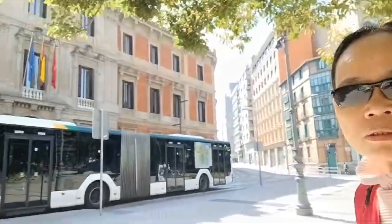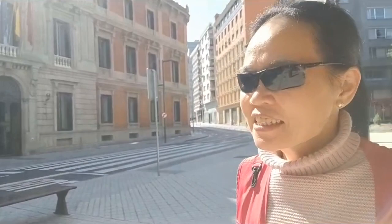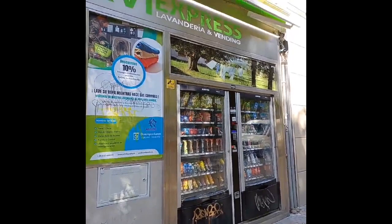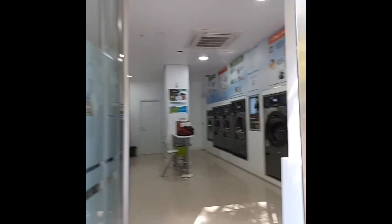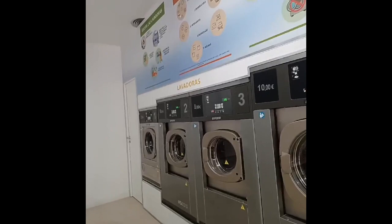We're here in Pamplona. And this is the bus stop. It's leaving now. This is the waiting area for the bus stop. But we're not taking the bus. We'll wash our laundry. This is the laundry service. Serve Express, Lavandería, and Vending. If you want some junk food, soft drinks. And then you go inside. You have your laundry clean. We went to the supermarket first before. We came here first, had it washed. Now we came back for the drying.